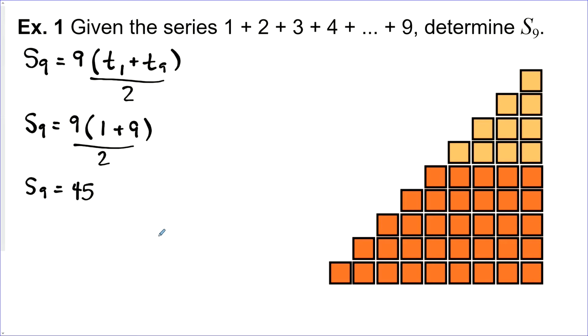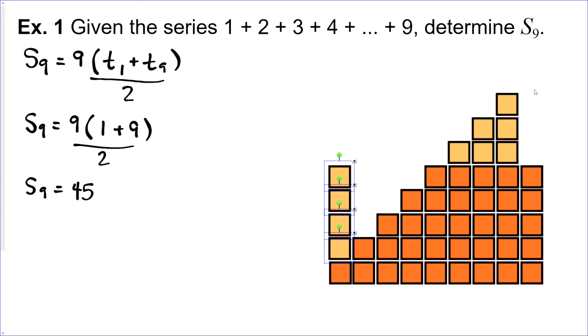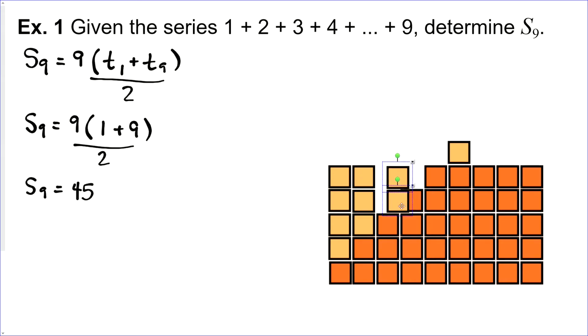Now let's look at this visually. So I made a visual representation of this series. Here's 1 plus 2 plus 3 plus 4 plus 5 plus 6 plus 7 plus 8 plus 9. And it's important to see that this equation here can be thought about as if we are taking these, moving them down, taking these, moving them down, and taking this last one and moving it down here.